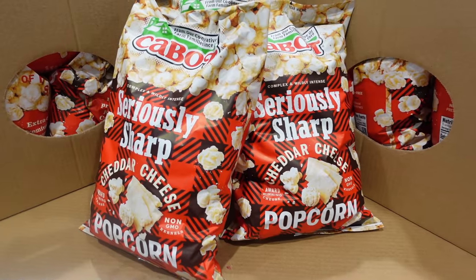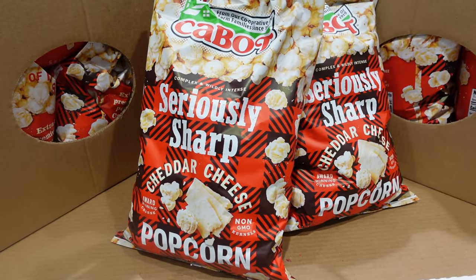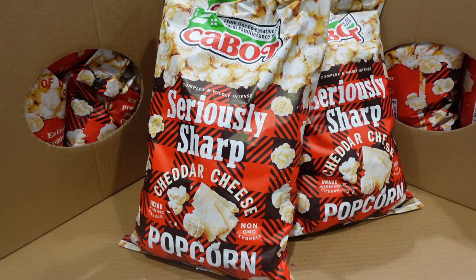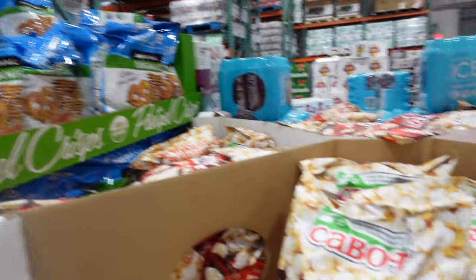So Cabot is a brand that I didn't know made popcorn. I know they make whipped cream, but I've never seen them make really anything but whipped cream. So let me know if you're familiar with them and if they make anything that you're familiar with. So this is Seriously Sharp Cheddar Cheese Popcorn. And that is $7.59 for this bag.